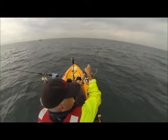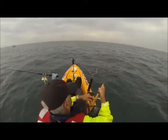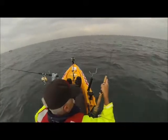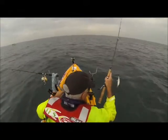Managed to trial up quite a few fish on the hard bodies, including a couple of 70 centimetre pike. This one was interesting because when I got it to the side of the yak, I observed that there was another pike swimming directly underneath what I'd hooked. Anyway, a quick fight, got him to the side, let it go.